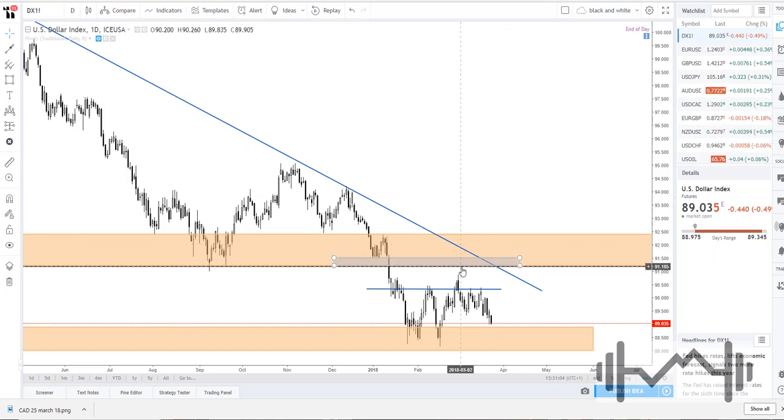So dollar index, as we look at it, we can see it's rejected the 90 barrier several times over the course of the last couple of months, and it's failed to make inroads up towards the 91.20 to 91.50 area we were anticipating. You can see this grey zone here. So what this tells me is now that the market's going to come back down, test 88.50, maybe even the 88 even handle.